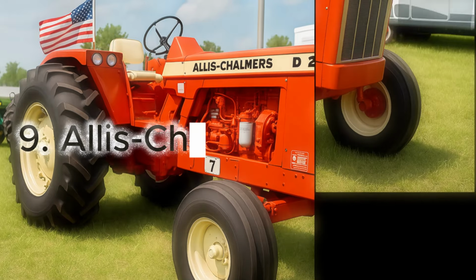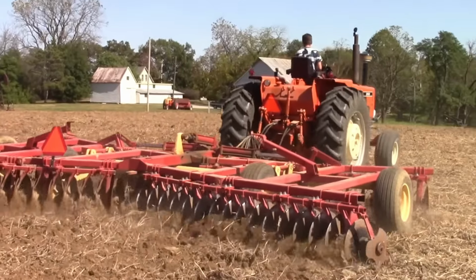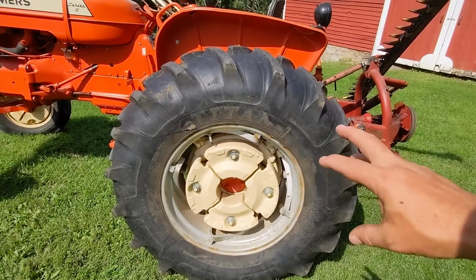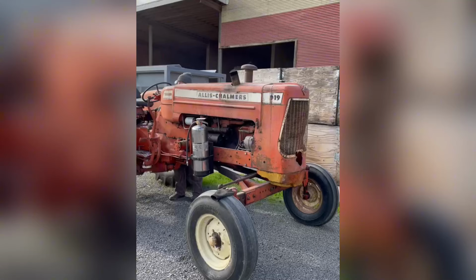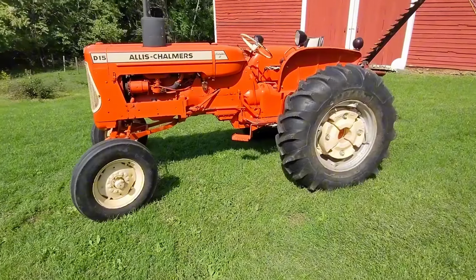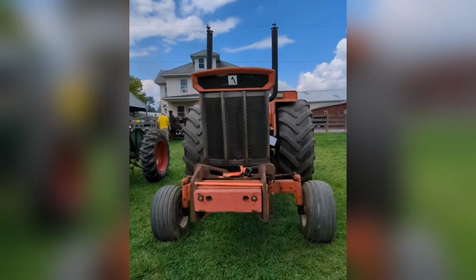Ranked 9th: Allis-Chalmers D-Series, the diesel line that bridged two Americas. There was no press release to mark the shift, no ceremony to signal the pivot. But between 1957 and 1969, Allis-Chalmers quietly introduced a series of tractors that reoriented the expectations of both the American farmer and the machines they trusted.